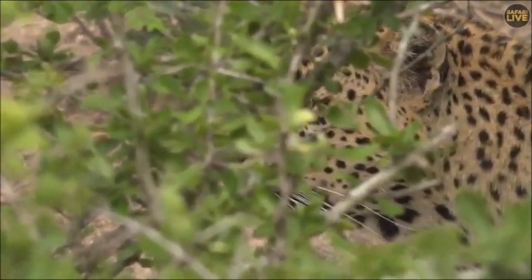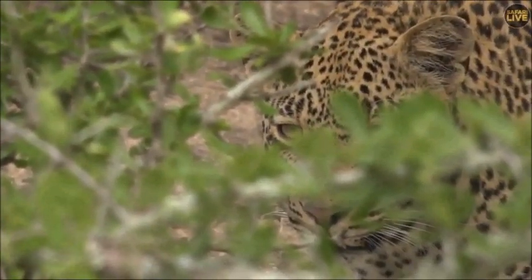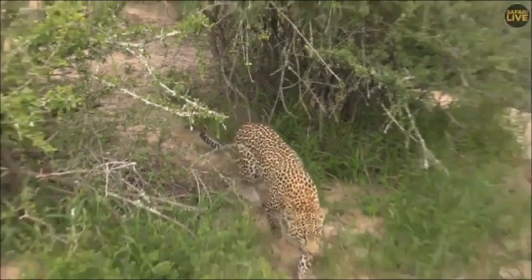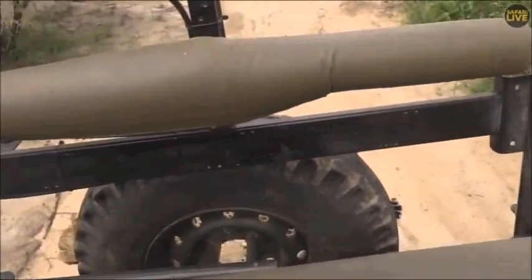But I think it is. My goodness. He's got so big. It is Hosana. There we go. Go team, go. And we won't move too much now. We'll let him do his thing because he might walk straight out towards the car. He's quite close. He's actually trying to listen.